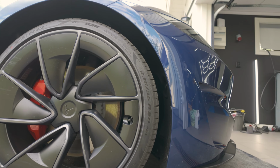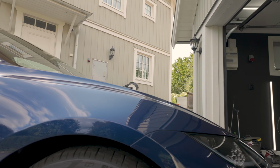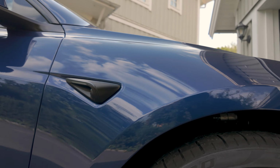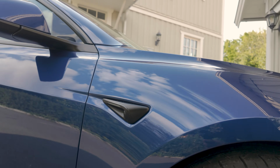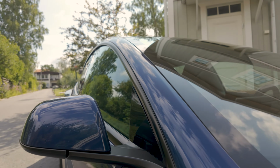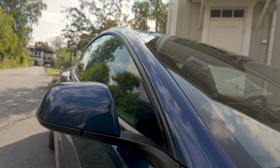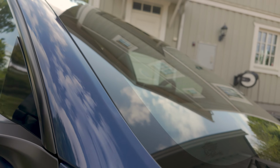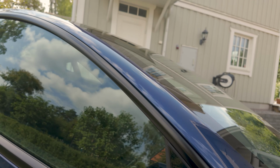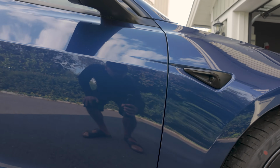So that means we have the full front bumper, the headlights, the front fenders, the A-pillars going all the way back to the trunk, the lower portions of the door, the rocker panels covered, the side mirrors covered, and all the door seals covered. We also have a portion of the rear fender where we load stuff into the trunk, a piece in front of the rear wheels on the rear fender, and a piece behind the rear wheels as well.